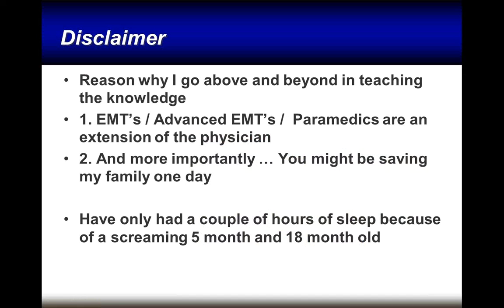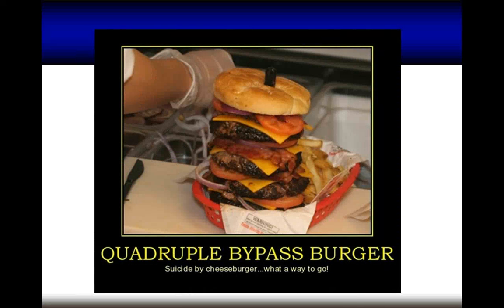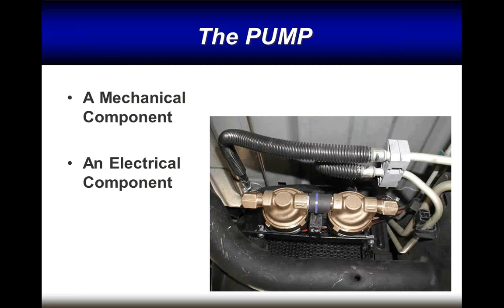Typical disclaimer, like everything else, you guys are part of us as doctors. You might be saving my family's life. And if I miss things today, I apologize. I had a 15-month-old, a 5-month-old and an 18-month-old screaming, so not much sleep. That's working third shift. Can't help you there.